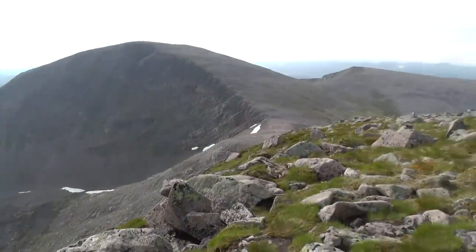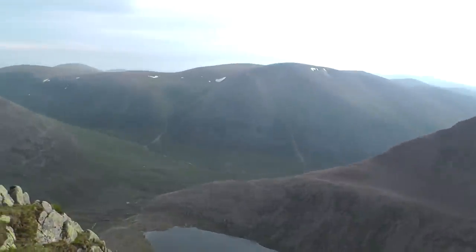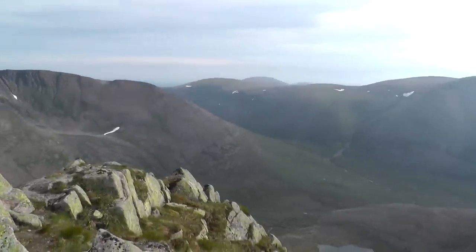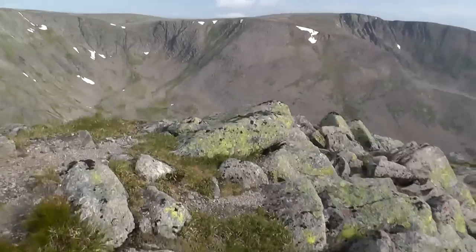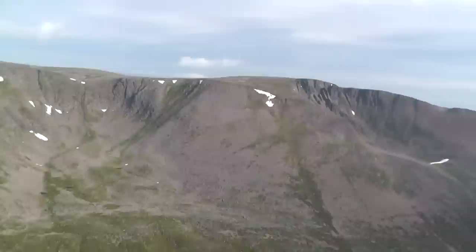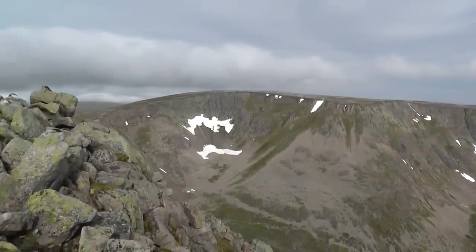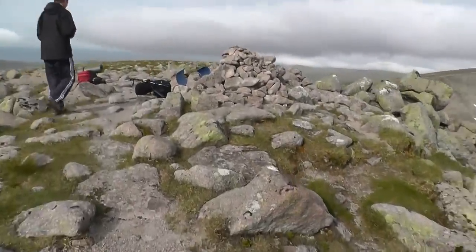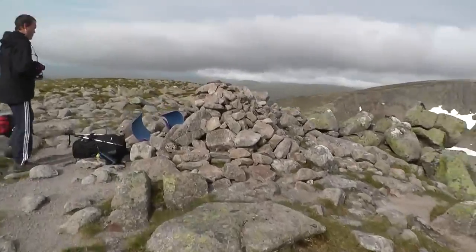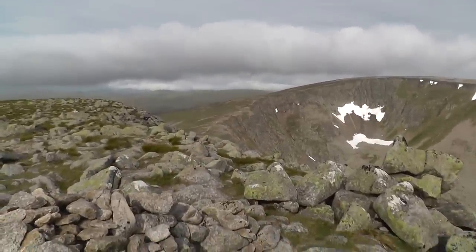So here's Munro 3 and Munro 4. We're on top of Munro 2, which is Angel's Peak. There's Ben Macdui, there's Cairngorm, there's Braeriach. Camped way up there, all the way around and down here. Up here we have the summit cairn. And there's the path you follow down off Braeriach.